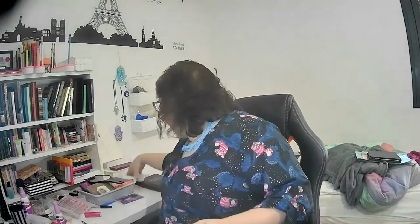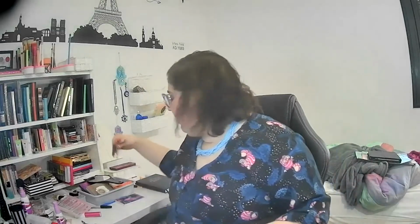I have a couple of these guys that I need to throw out because I think they're old, which sucks. These are little testers. Actually, I have a bunch more here that I'm just going to throw away. These are testers from Urban Decay. I love Urban Decay. They're Vice lipsticks, but I think they're old because I've opened a couple of them and they stink. So, oh, well.